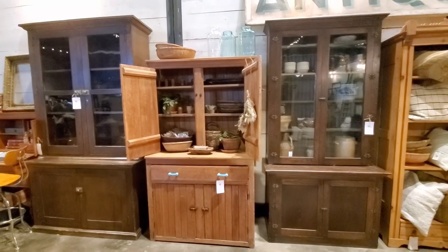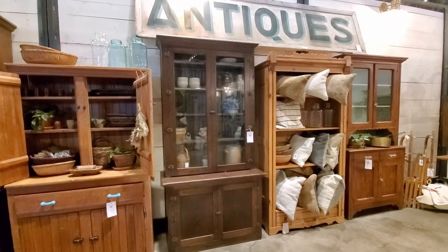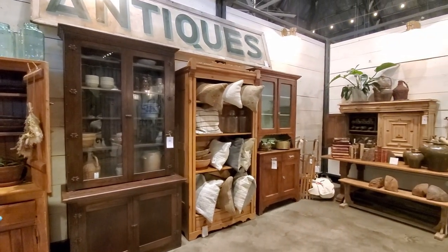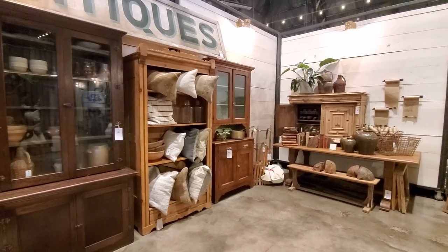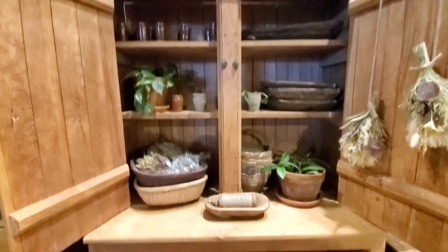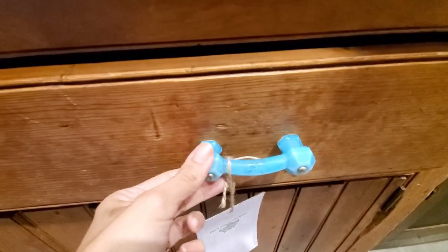I love all these beautiful wooden cabinets and this antiques sign. It's so precious. And all the cute things that are inside here. All the vases and beautiful doorknobs. I like this one too, with the beautiful blue handles. I think it's so unique. Let me know what you think.